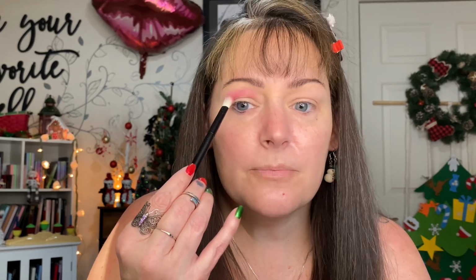I'm gonna go into the shade Stalking on the same brush. Now that is going to show up, and I'm going to put that just below and on top of that first shade, Ribbon. Maybe I'll use that as my inner corner highlight today. We'll see.